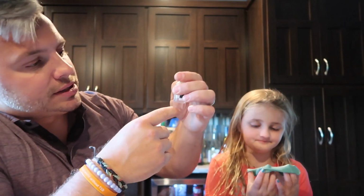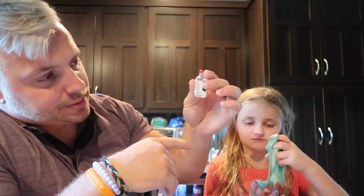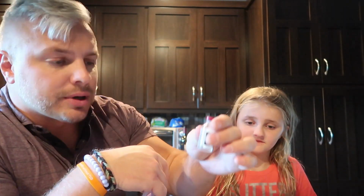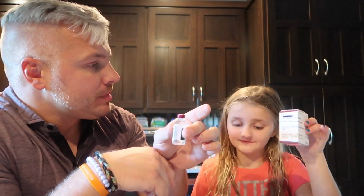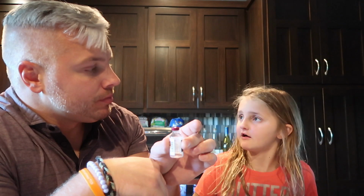Ice cream. So it's going to be a little bit of a tricky change because we are almost out of insulin in this one, and we're going to start a new one. So I'm going to try to get as much out of here as I can. This is a new one, and this is the last one before we do Humalog.